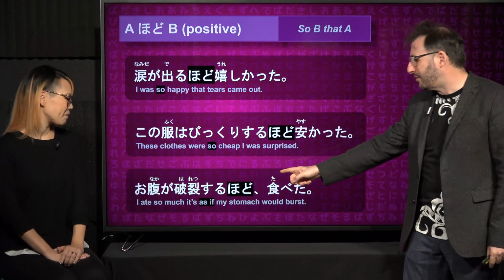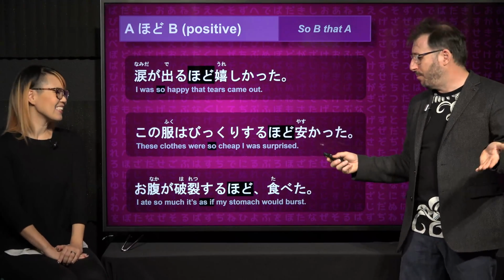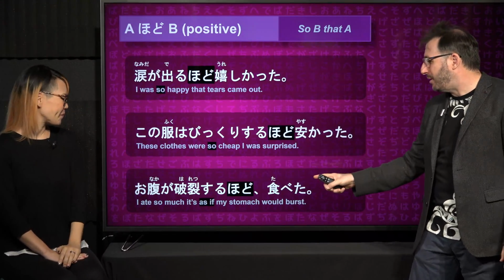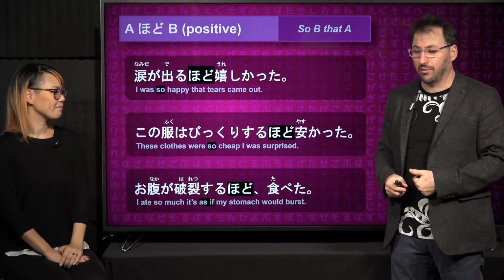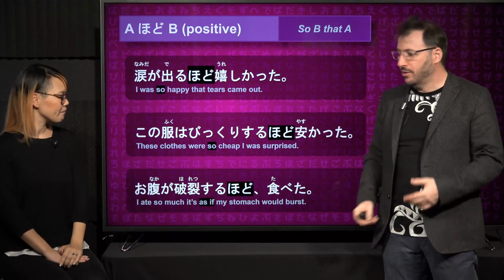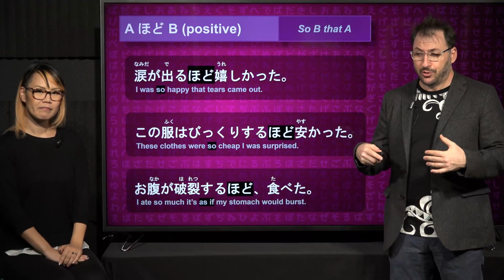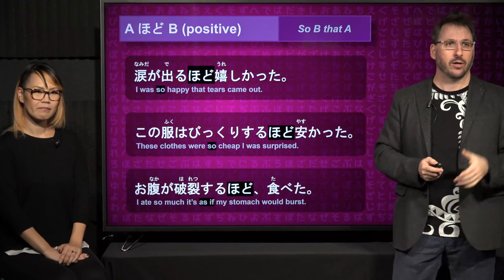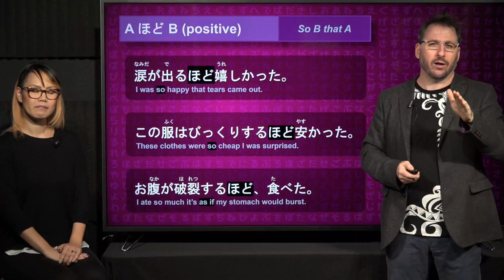お腹が破裂するわけないじゃん. There's no way that your stomach's going to explode by eating, unless you're an American. Okay? So, I ate so much as if my stomach would burst, okay? So much that my stomach could burst. So that's what's happening here. So the main point, the main takeaway being, you can use it to say things that did happen or won't happen, okay? Both. はい、じゃあ行きましょう.